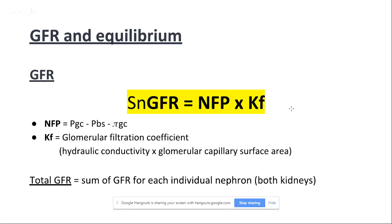So GFR is net filtration pressure times the glomerular filtration coefficient, KF. Don't need to worry about KF as much, but your net filtration pressure is a result of the osmotic and hydrostatic pressures and the balance between them. It's the hydrostatic pressure in your glomerular capillaries, minus the hydrostatic pressure in Bowman space, minus the osmotic pressure in your glomerular capillary. You also have osmotic pressure in Bowman space, but it's pretty much negligible, so we don't count it in the equation. Any questions?